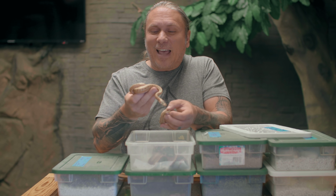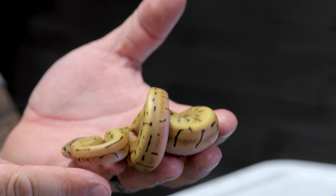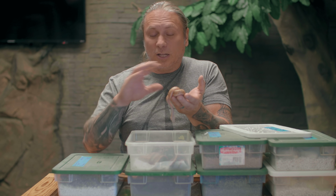And then this one is absolutely amazing. This is the pinstripe Woma. And it's also the desert. So, wow, that thing is gorgeous. But again, if any females we produce, we sell as pets only.